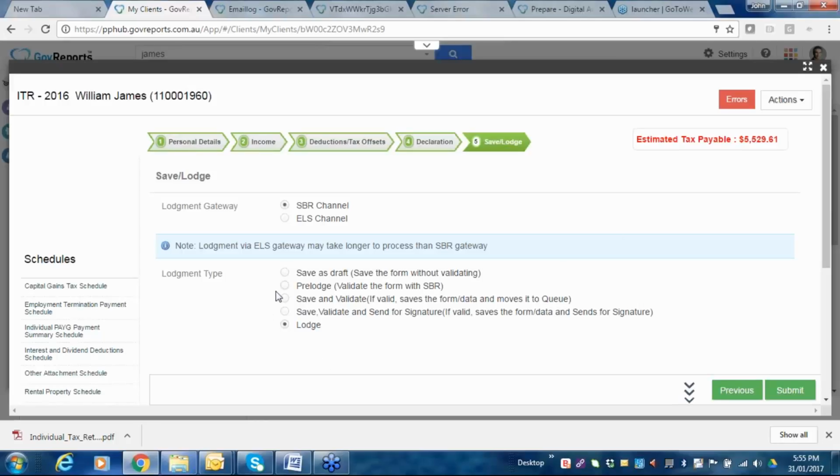So what we have here, as you see, there are two channels, SBR and ELS. With the ATO, ELS is going to go at some point, but no one knows when. At the moment SBR is a lot better, it's instant and you get the information a lot quicker. With ELS it does take time, it just sits there until the ATO is ready to upload it into their system.